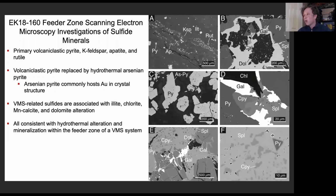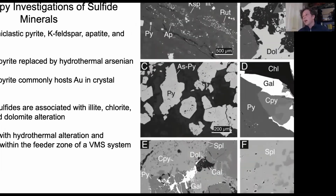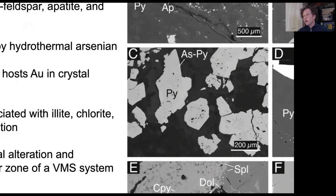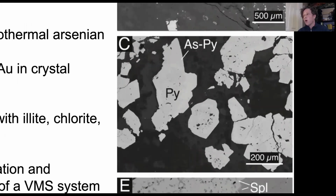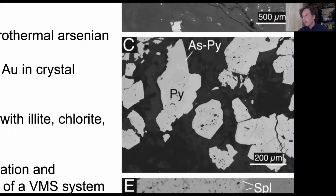However, when you start to look at the pyrite itself, what you see is that this original magmatic pyrite has been overgrown or replaced by hydrothermal arsenian pyrite.